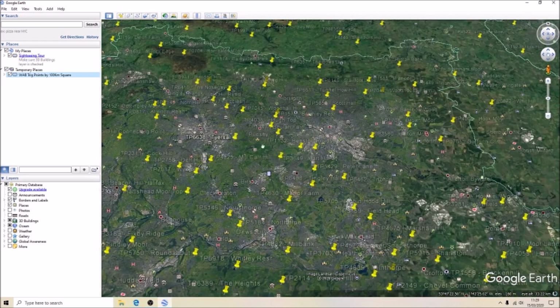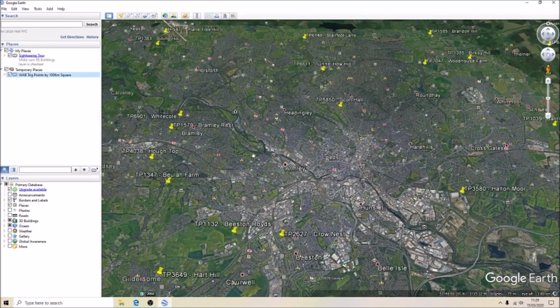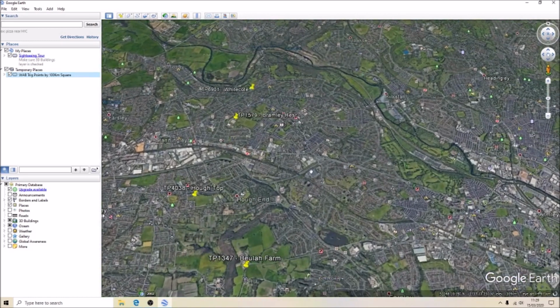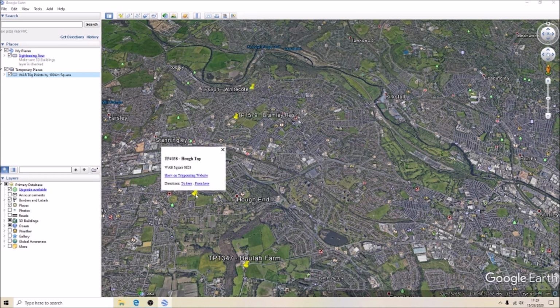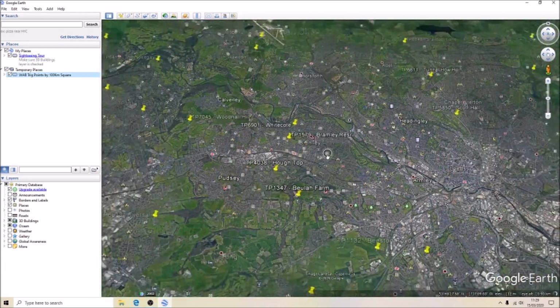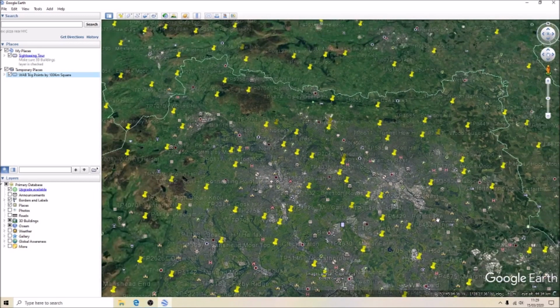There we are. Try to see where I live under this lot. I live down here. So the nearest one to me is this one, Bramley Reservoir, trig point 1579. Oh, it's given you the WAB square on there as well, Sierra Echo 23, which will make it easier to find on that list for you. Hough Top, that's close to me. Whitecoat, as you can see, there's plenty of them to go in there, all over. Plenty of trig points to keep you occupied for a while.